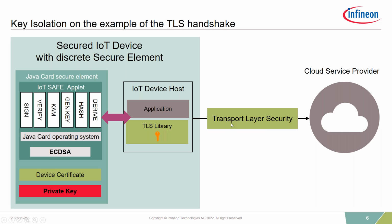They use the handshake defined in Transport Layer Security. This is typically done via the elliptic curve digital signature algorithm, so advanced cryptography, which is part of our Java Card operating system. What happens here is the cloud service provider first asks to receive the device certificate, from which a public key is extracted. Then a so-called challenge is generated and sent over to the device, where the device signs this challenge with the stored private key and sends it back. This is then verified with the public key obtained from the device certificate.